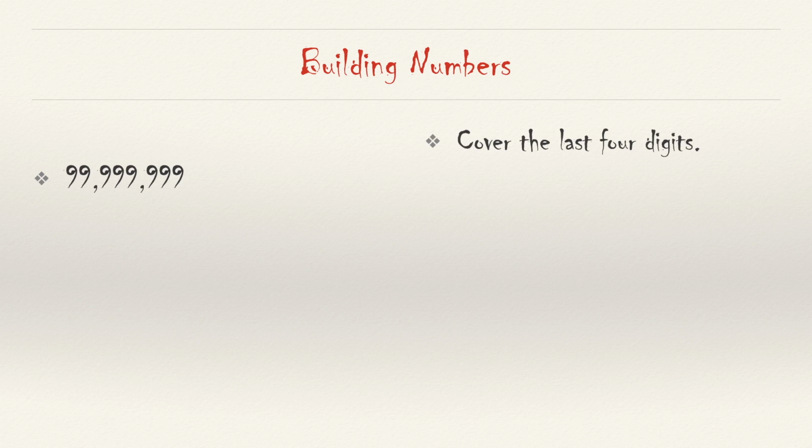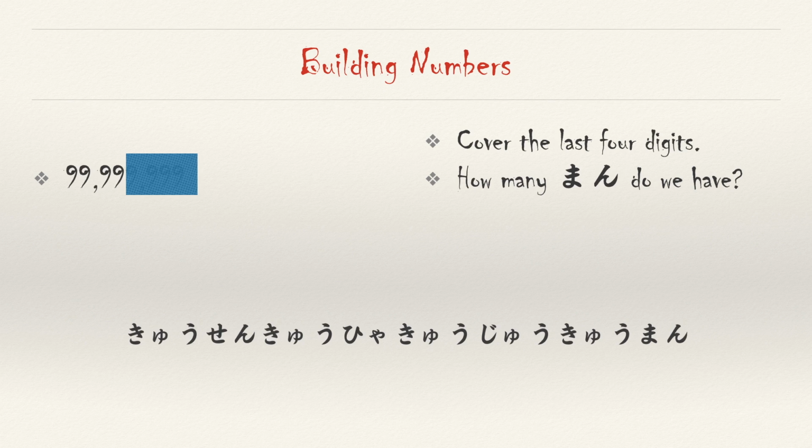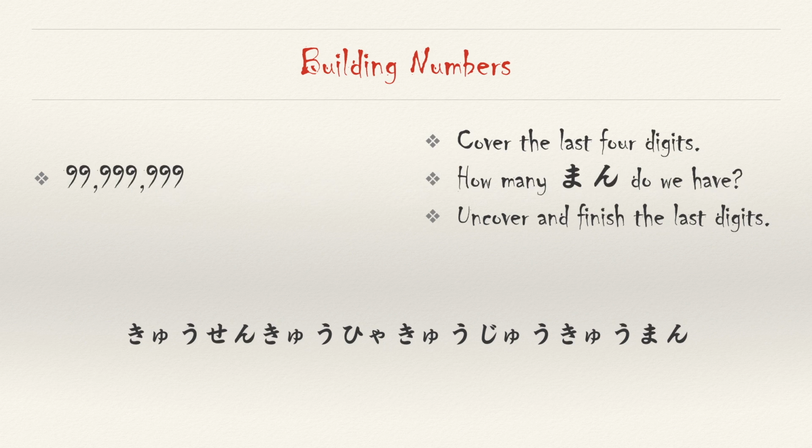Cover those last 4 digits. Boom! How many man do we have? There are 4 nines there. That comma's in the wrong place, but we actually have 99,999 man. So we'll now uncover the last 4 digits and finish the number.